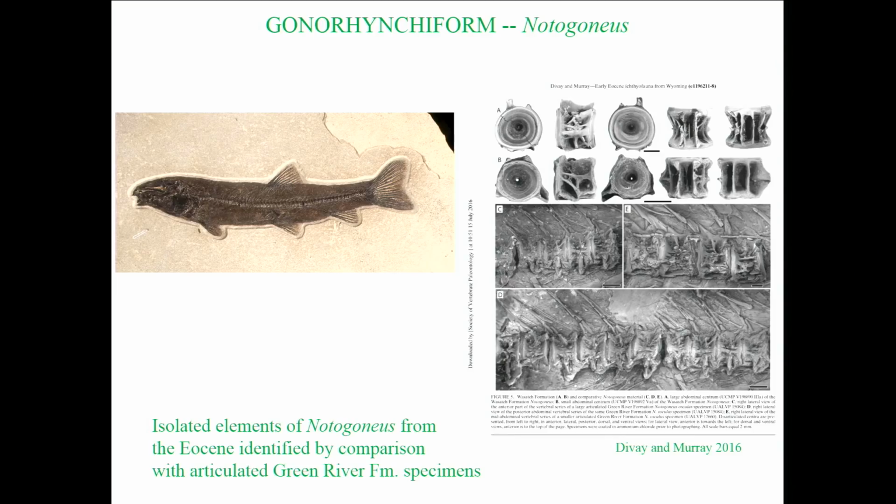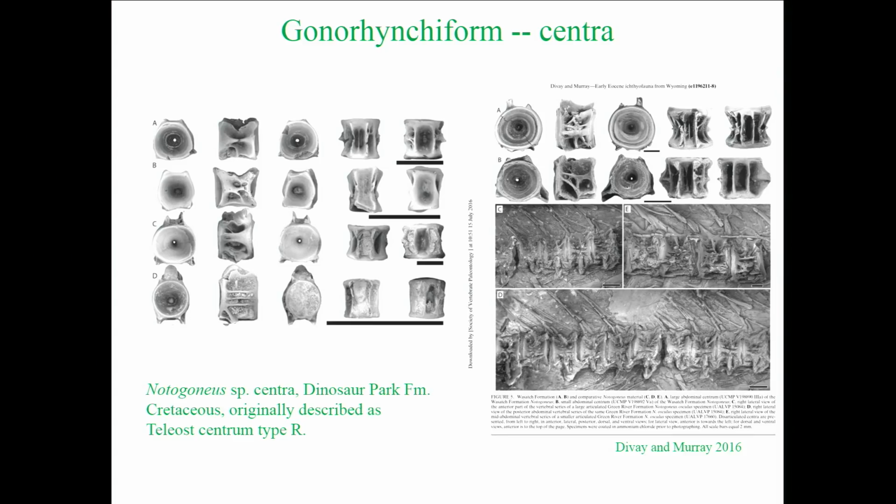And then within the last couple of years, a study was published by Julien Divay and Alison Murray that was looking at isolated elements from beds that were equivalent in age to the Green River Formation. They were able to identify isolated centra as being from an articulated specimen of Notogoneus based on these comparisons. Once they had illustrated the isolated elements of Notogoneus, I had that level of detail to compare with, and then I was able to go through my material and see elements of the same kind. Especially, for example, this one being similar to that one.